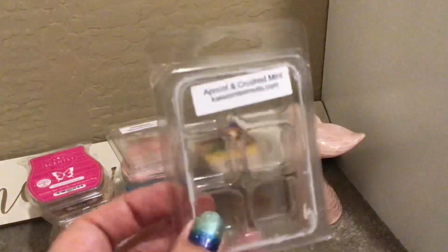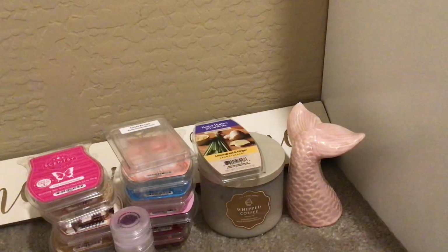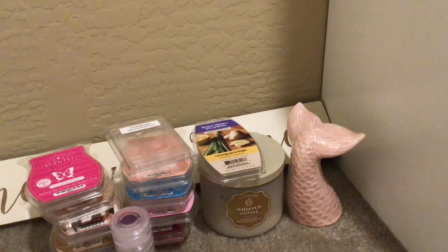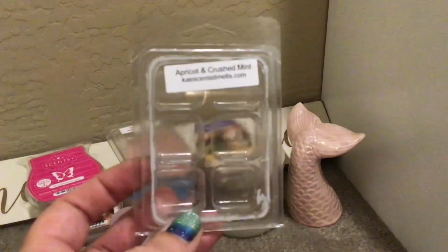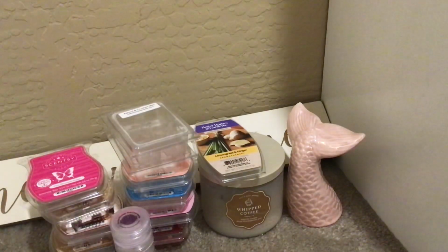Apricot and crushed mint from Kay. Loved this. Now this was an apricot that I could smell. Oh, it was so good. And the mint came out. Beautiful, beautiful combination. Had this going all throughout my downstairs. Really loved it. Kept it in for a full day, which, I mean, it's typical. I like to change my wax out downstairs every single day. Now that I'm home more, sometimes twice.